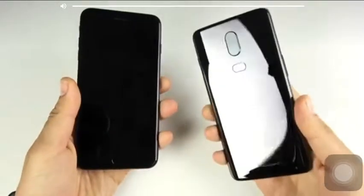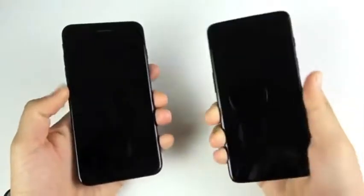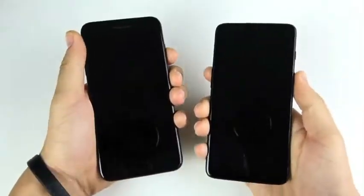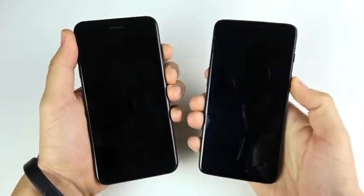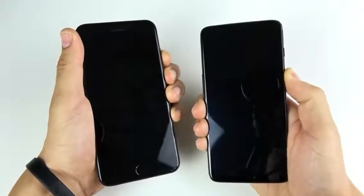iPhone 7 Plus versus OnePlus 6. The iPhone 7 Plus is finally a phone that's in a similar category and price range as the OnePlus 6. 3, 2, 1, let's boot them up and see which one is quicker.